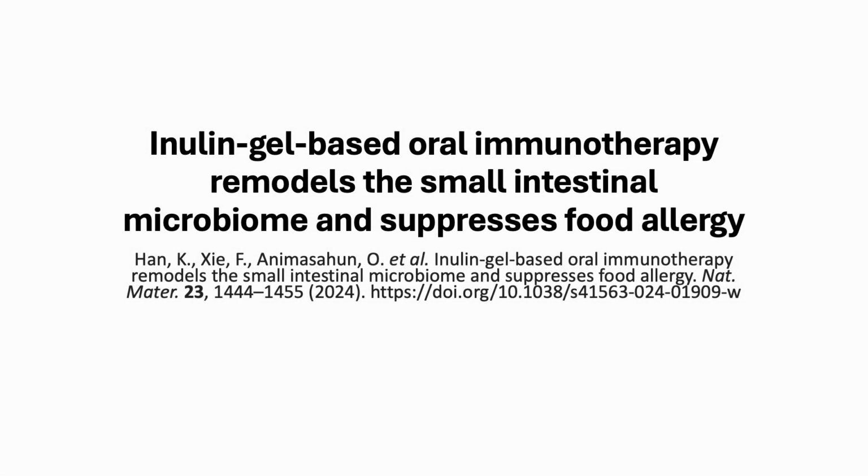Hi, in this research paper, I'm going to be talking about a paper that talks about an inulin gel based oral immunotherapy that remodels the small intestinal microbiome and as a result suppresses food allergies. This research paper was published in 2024. Let's get started.